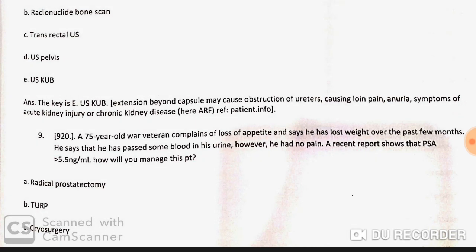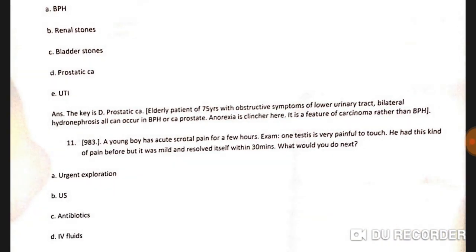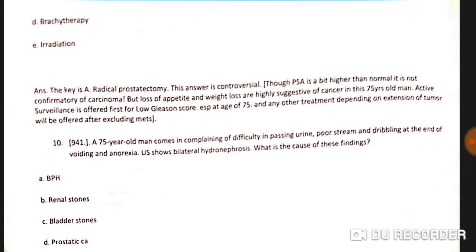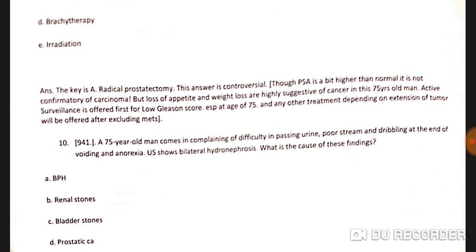So we need to do radical prostatectomy here because he is a case of CA prostate. Let's discuss. Radical prostatectomy is the answer, though controversial. PSA is a bit higher than normal. It is not confirmatory of carcinoma, but loss of appetite and weight loss are highly suggestive of cancer.